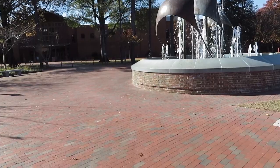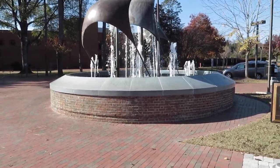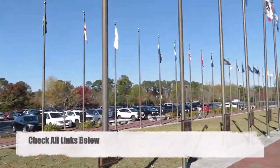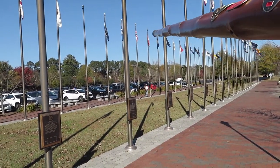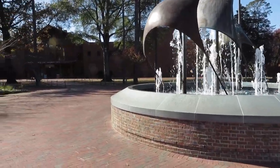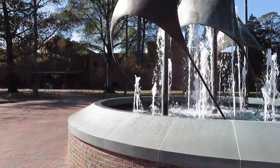What's going on, everybody? This is day two. We're at the Jamestown Settlement in Williamsburg, Virginia. There's all the state flags. Tennessee's right there. It's all kind of limp. This is a cool fountain. Let's see what it says.